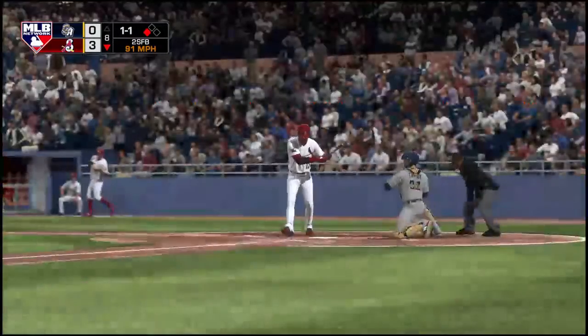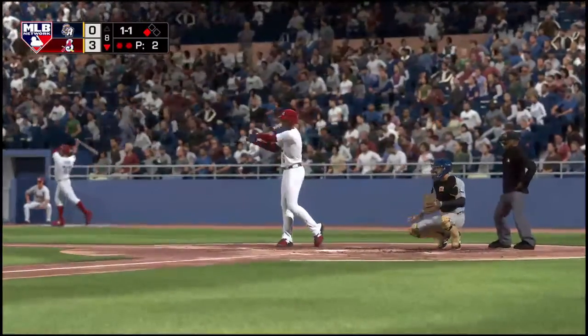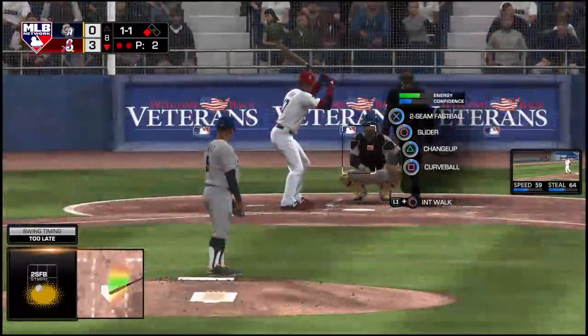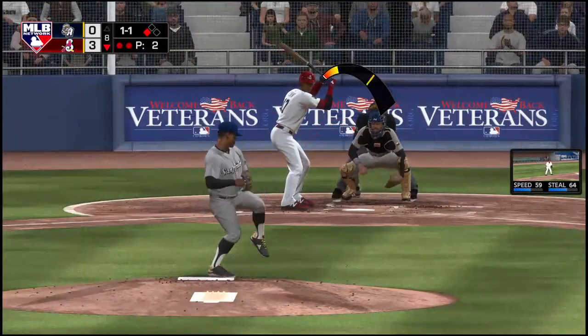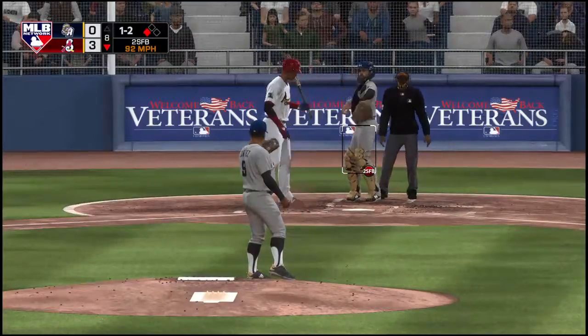Swing and a miss as he ramps up on the fastball. 1-1. I think it's safe to say he wasn't ready for the fastball. Yeah, and they set him up with that curveball on the pitch before, and that one, they just blew right by him. And they could go either way now, I suppose.